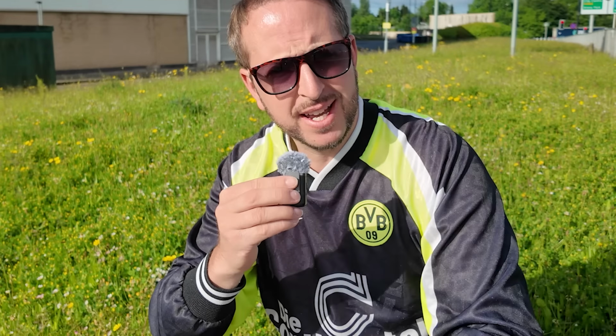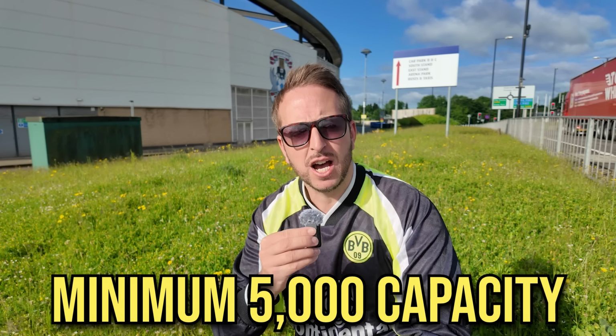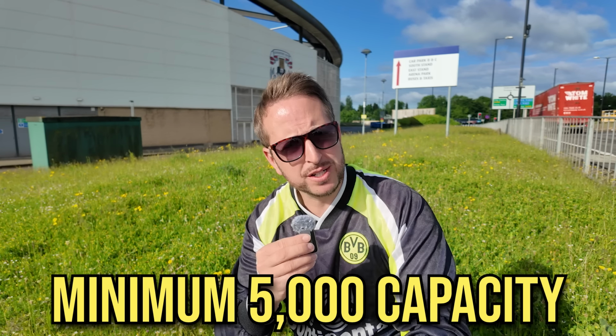One of those rules being, each and every football ground we visit in this challenge must have a minimum capacity of 5,000. According to Wikipedia, and we all know, never fully trust Wikipedia. Every ground we visit as well must be currently in use, must not be a former ground, such as Highfield Road. We've done a video on Coventry City's previous ground.